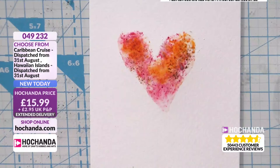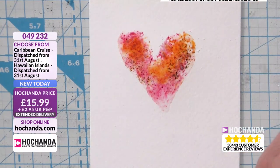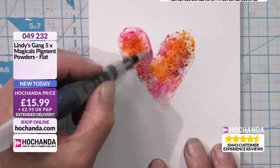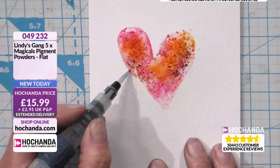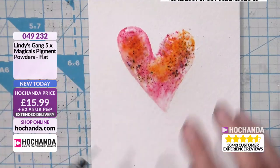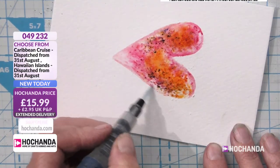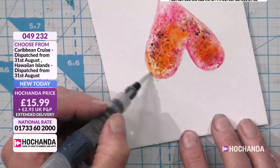So look, look at that. Isn't that just beautiful? Now, you can leave that as it is, or what I quite like to do, take my water brush again. And what this will do, I'm literally just going around the edges. So I only want to emphasise the edge now. And this is just dragging some of those colours just around the edge. I'm moving my card to make it easier for myself. Look at those colours. And just literally emphasising it.